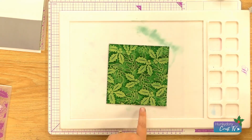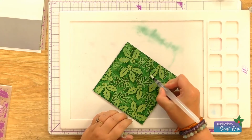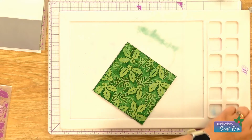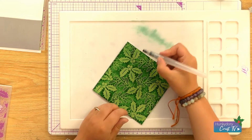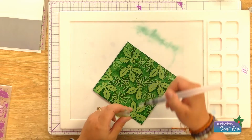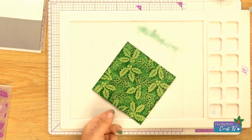If you wanted to lift some of the colour, you can go in with your water brush. While it's still wet, add the water, I mean, then bring in just some kitchen towel and it lifts the colour. So if you do go into your holly a bit more than you wanted to, like this has got a bit more colour in it than I probably would have wanted, then it just lifts, it almost removes it basically. So you can go in and do that.